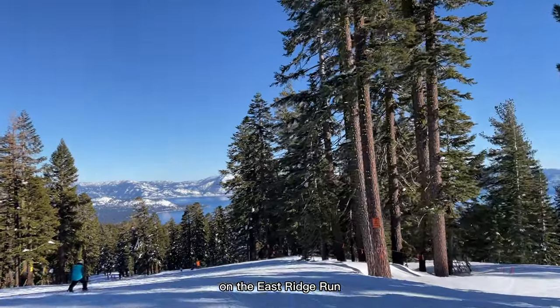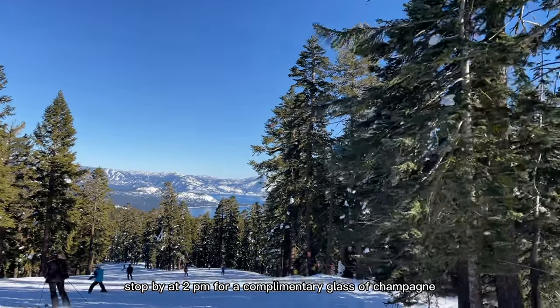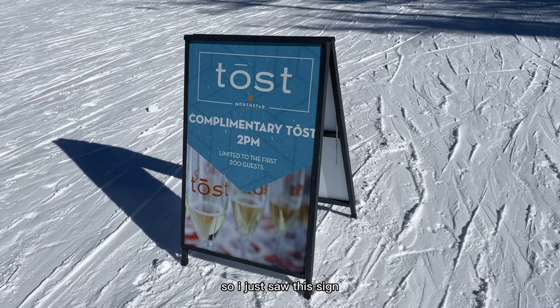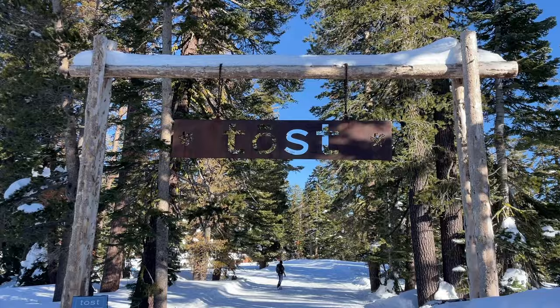On the East Ridge Run, you will pass by Toast. Stop by at 2 p.m. for a complimentary glass of champagne. If you are not 21 or don't drink, you can still join the Toast with a complimentary cider. So I just saw the sign. Right now it's like already 2. Let's see if we can make it.